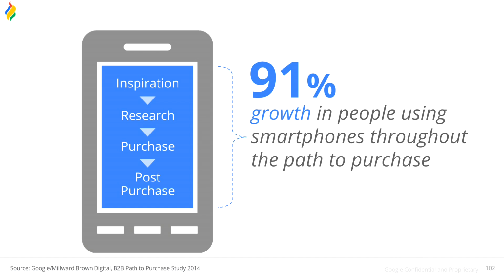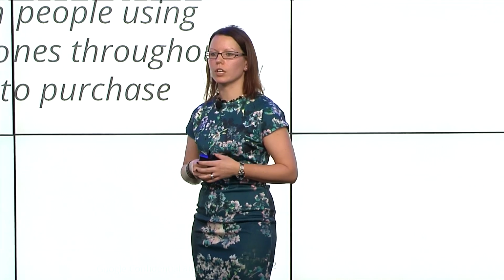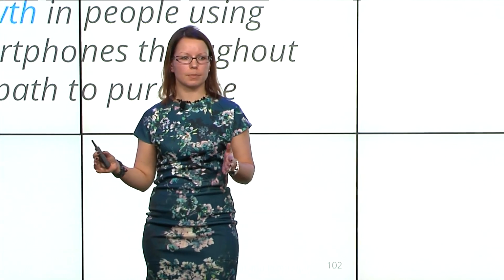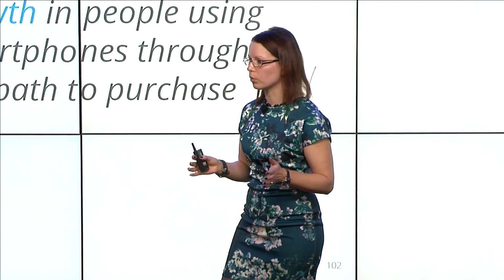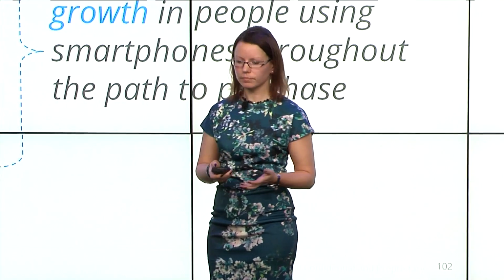There's 91% growth in those people using it all the way through, which means that from a user perspective and from your site perspective, you need to make sure that you give them information that supports them in all of those steps. Not just at the early stages, but all the way through, if that is possible in your category, in the way that you sell your products and services.